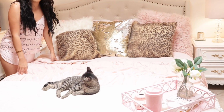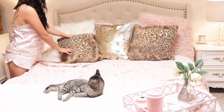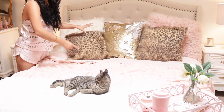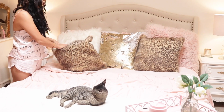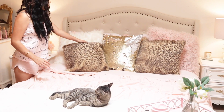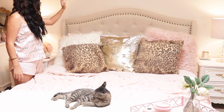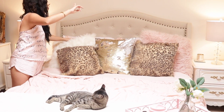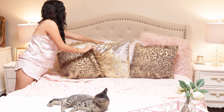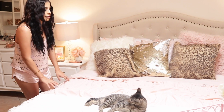Next we get to my bedding. All of the throw pillows, well actually not all of them. The two leopard ones are Hobby Lobby ones, and I literally recycled two old pillows to stuff these pillowcases. This one was from Kirkland's, the sparkly one. Or maybe it was Ross, I can't remember. The two fluffy ones are from Ross, and then this one's also from Ross. I will link it down below. I just found it online.